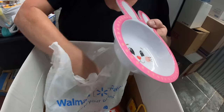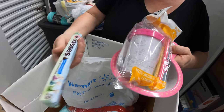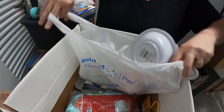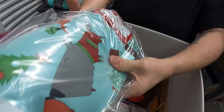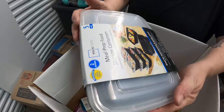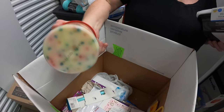Yeah. And this is Easter. Little Easter cup. Kisses. Yep. And bubbles. Bubbles. What's this? It's a vinyl tablecloth. These are a set of meal prep kits. Yep. Oh my goodness.